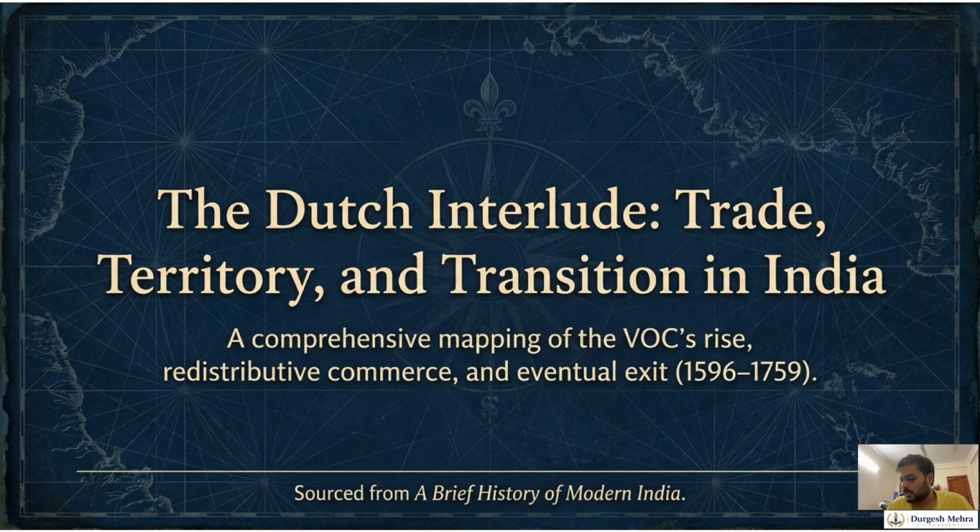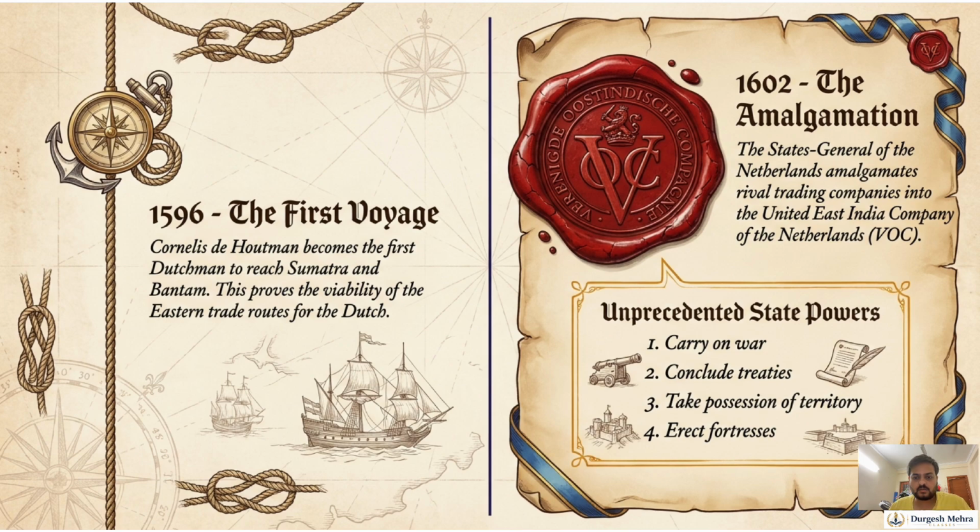So today we will see how the Dutch came to India, and what all the rivalries were between the English and the Dutch, what wars happened, what the major commodities were in which the Dutch traded in India, and what the major centers and trading posts were, specifically in India, from which the Dutch operated. So let's begin with our lecture.